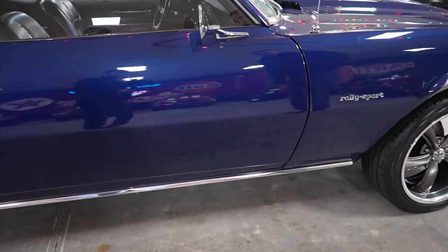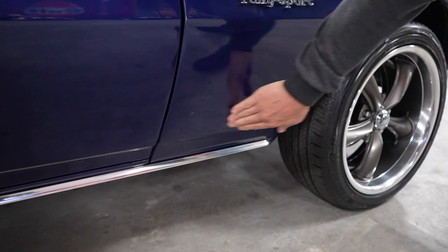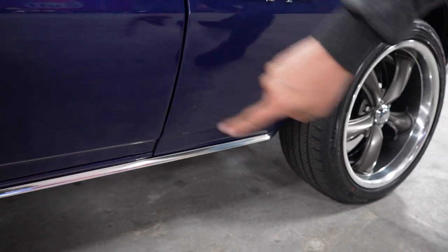Once again, paint issues on classics are usually down low. You can see behind the front wheel, low on the door. Take a look closely at all that area there.